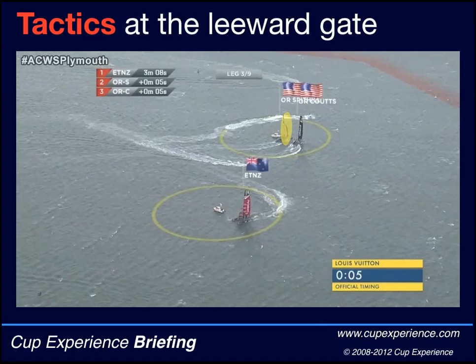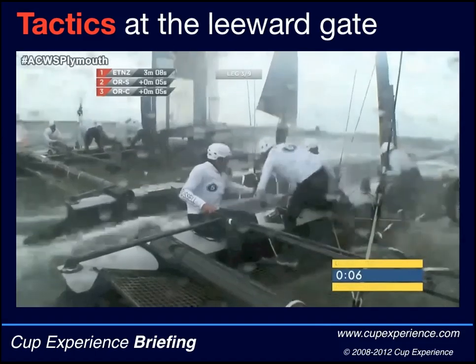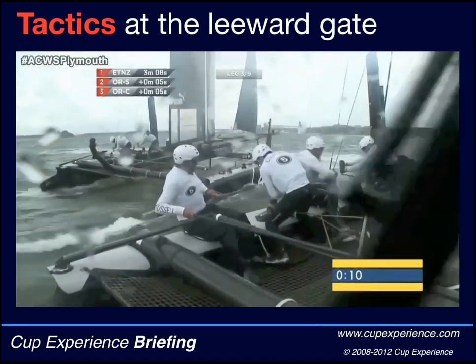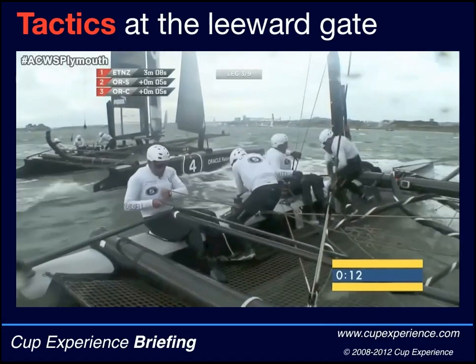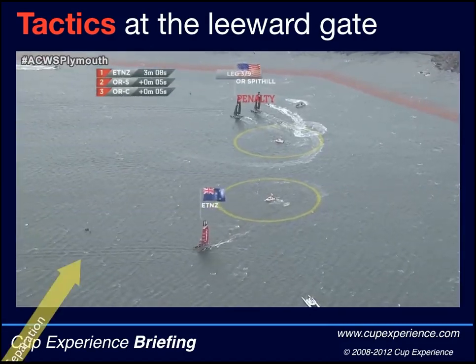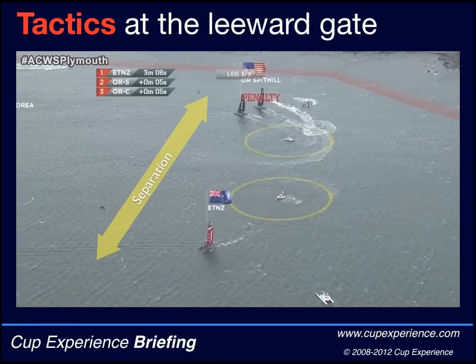Spithill has squeezed inside. In the next sequence, you'll see from the onboard camera on Coutts' boat that Spithill is inside. Coutts asks for a penalty against Spithill and gets it. Now you can see the results of those tactical decisions. Spithill has a penalty and Team New Zealand has a large separation from the two Oracle racing boats, so any differences in the wind strength and angle on either side of the course will be amplified.